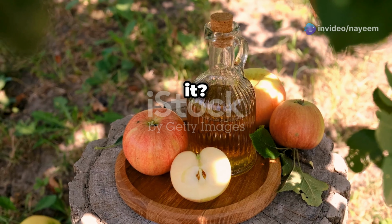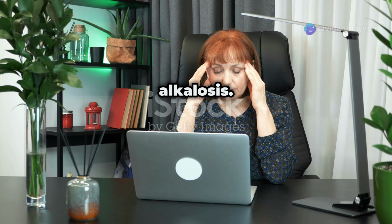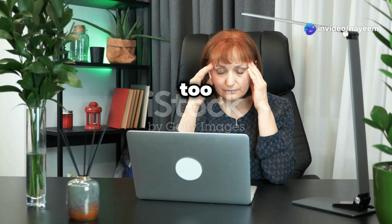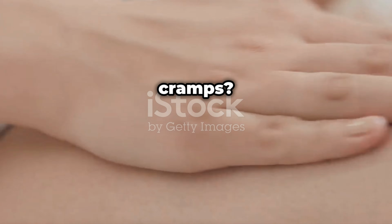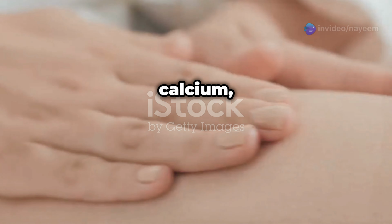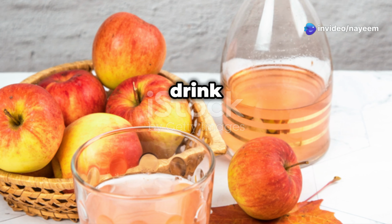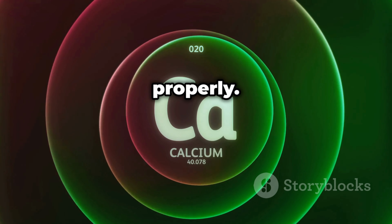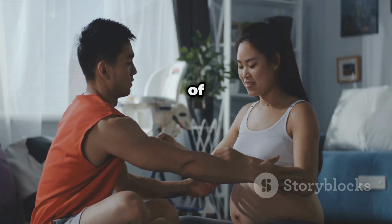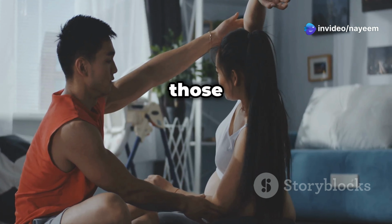Want another reason to try it? Stress. High cortisol levels, the stress hormone, can push your body into alkalosis. This means your body becomes too alkaline and you lose essential minerals like calcium and potassium. Ever notice those annoying eye twitches or calf cramps? Yep. It's linked to low calcium, and that's where apple cider vinegar comes in to help restore balance. Here's the twist. If you drink apple cider vinegar, you're helping mobilize calcium, so your body can use it properly. Those muscle cramps, those twinges of pain in your joints, they'll vanish when you get your pH right. Imagine a life without those annoying symptoms.